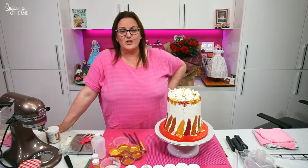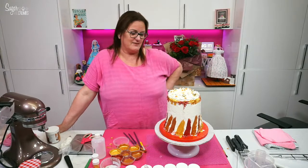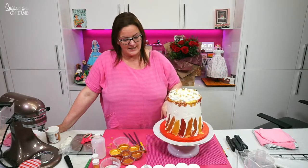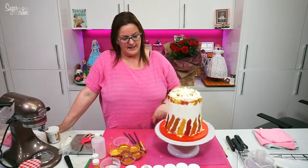Well, anyhow, it's just to show you don't have to be a perfect cake decorator. You can just have a little bit of bling to your cake. And it just shows that you can paint your gold onto the cakes and then put them in the fridge.